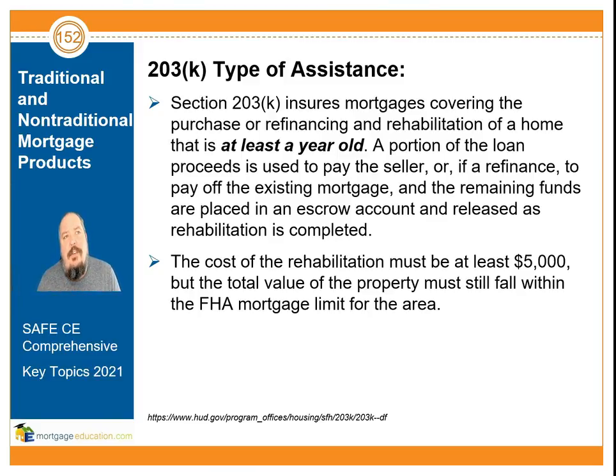So 203K insures mortgages covering the purchase or refinancing and rehabilitation of a home that's at least a year old. A portion of the loan proceeds is used to pay the seller, or, if a refi, to pay off the existing mortgage, and the remaining funds are placed in an escrow account and released as rehabilitation is completed. The cost of the rehab must be at least $5,000, but the total value of the property must still fall within the FHA mortgage limits for the area.